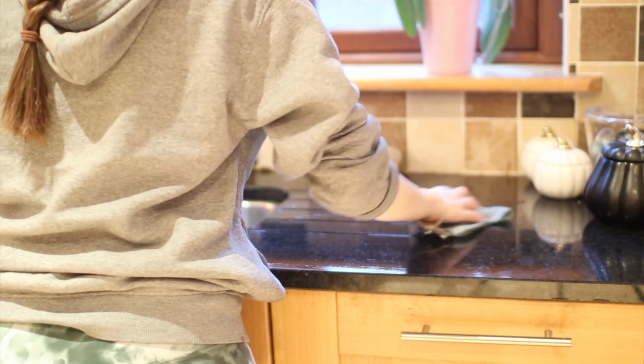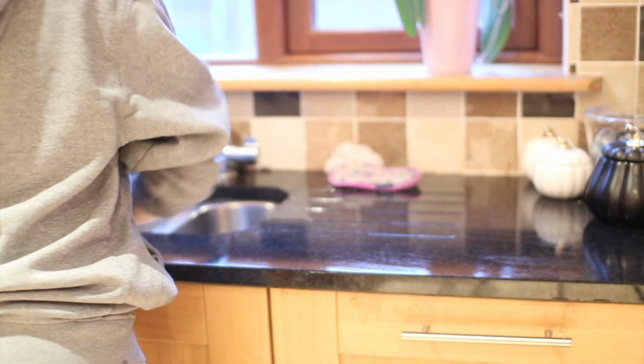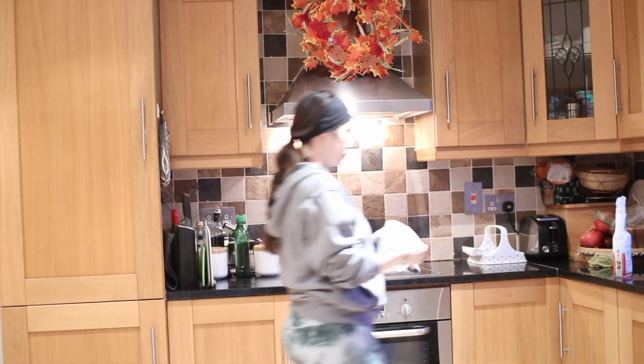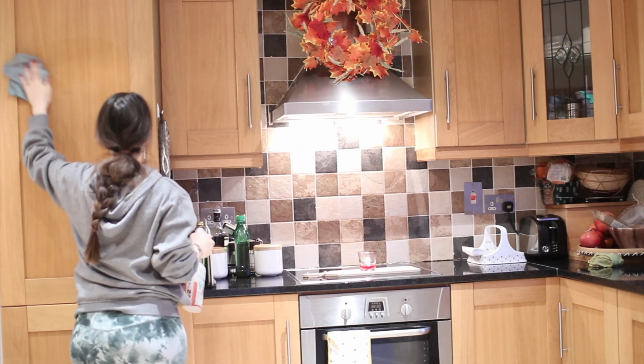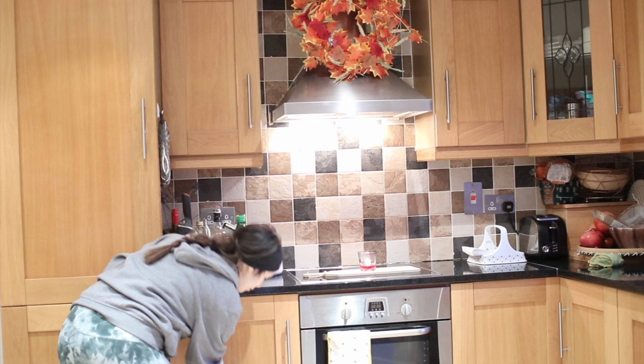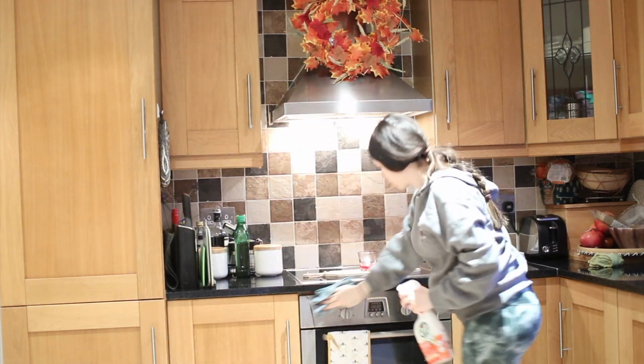I go around the kitchen and clean it, and I light up a candle because I absolutely hate the smell of food in the kitchen. And then I hoover and mop again. Hoovering always, mopping it depends, but this day the kitchen was a mess. Sometimes I use Flash, today I used hot water because it was just dirty. I like to see the kitchen absolutely clean.